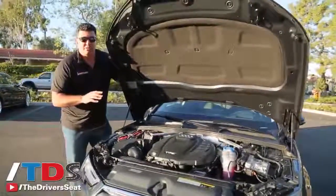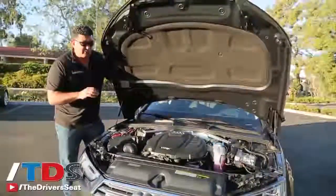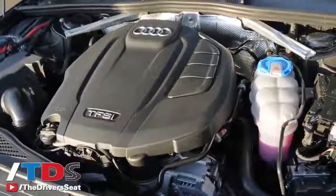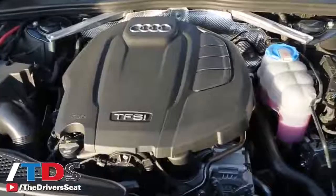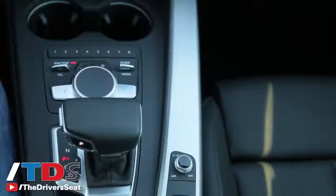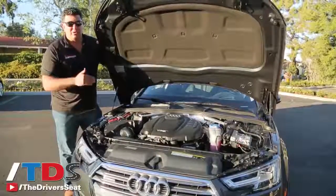One of the biggest improvements with the 9th generation A4 is a redesigned 2-liter turbo 4-cylinder engine, which now produces 252 horsepower. That's a significant upgrade of about 32 horsepower from the outgoing model. Also more torque, and it's all available under 2,000 RPMs, so very instantaneous power. Audi's done a great job mating this to their 7-speed dual clutch transmission. Everything just works seamlessly, whether in front wheel or quattro version.